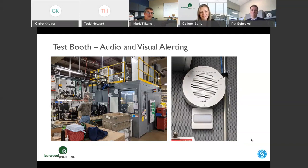All right, so tell us what we're looking at here. Okay, so this is another example of an assembly line that we have, and we have several of these. We make some louder engine drive equipment. And at the end of the assembly line, they have to go through a test booth. When it goes in that soundproof enclosure booth, they run the product through a series of tests before it's certified to be shipped.